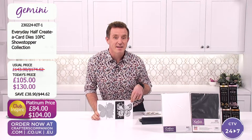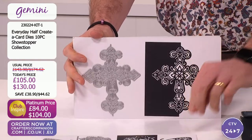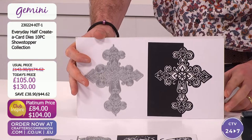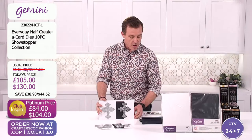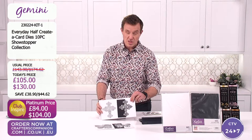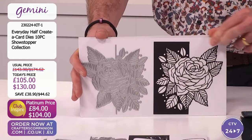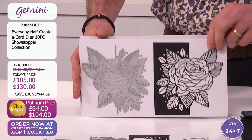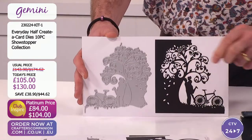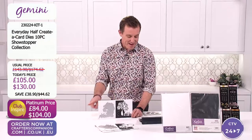If you want to grab the everyday half grace card dies, go quickly. All of these beautiful designs you're going to get within the collection. There's that cross. Sylvia says, this is the most luxurious Easter card that I have ever seen. So there you go. Praise indeed. Gorgeous cards. Brent says, also gorgeous. You're going to be able to create some fantastic projects with all of these. You've got your beautiful Bonnie Bow, your Rose Bloom, also your Amore, and also Lovers in the Air, which is my absolute favourite of all the designs.